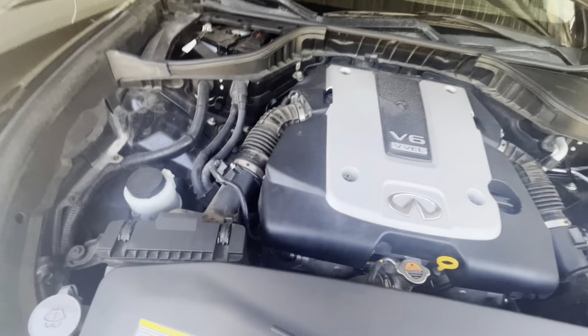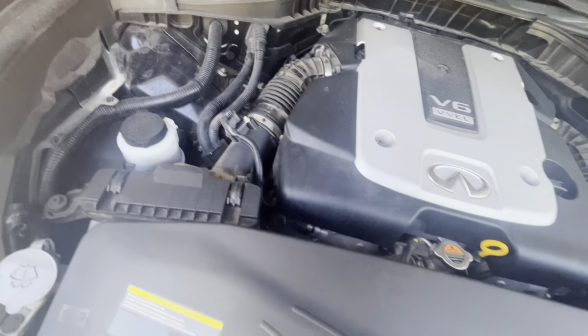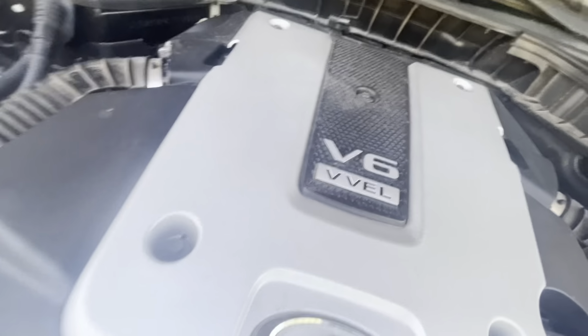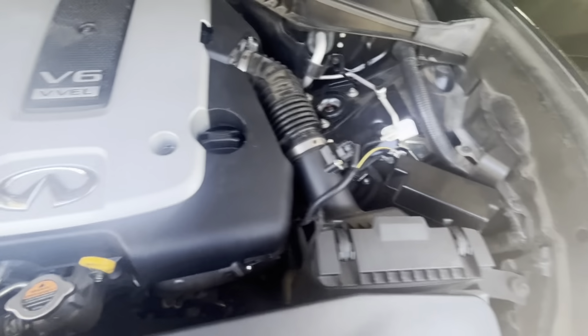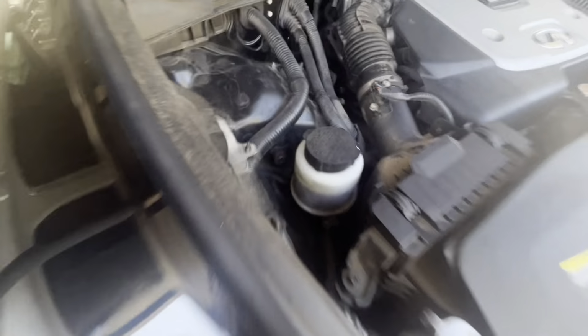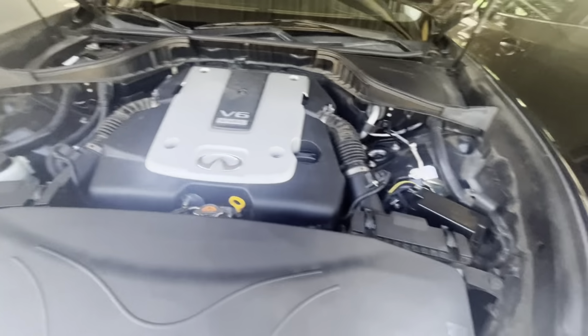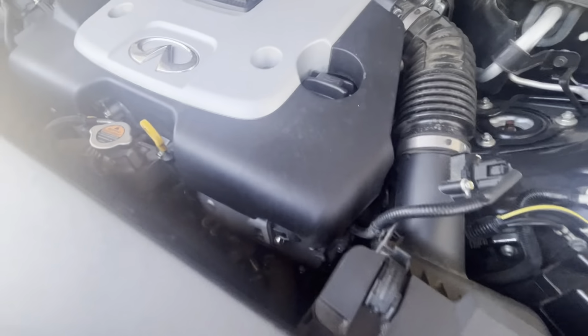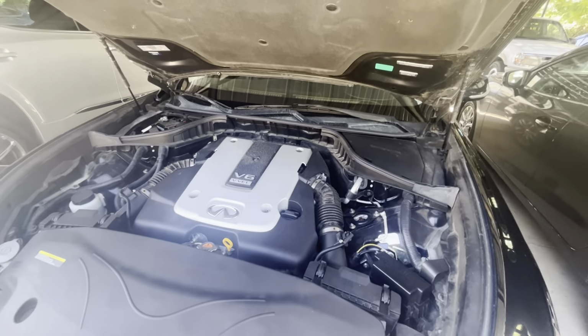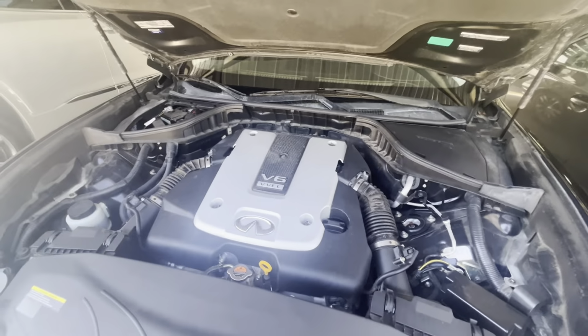So I do want to get air intakes, of course. My engine bay is super dusty right now. That sucks. But I will go ahead and wash that off as soon as I can. It does have the 3.7 liter V6. Has all the stuff that my G35 had. I do need to do some 30,000 mile services, like some power steering fluid and some brake fluid. But besides that, we are set. And I haven't really had to worry about going underneath the engine bay for a while.